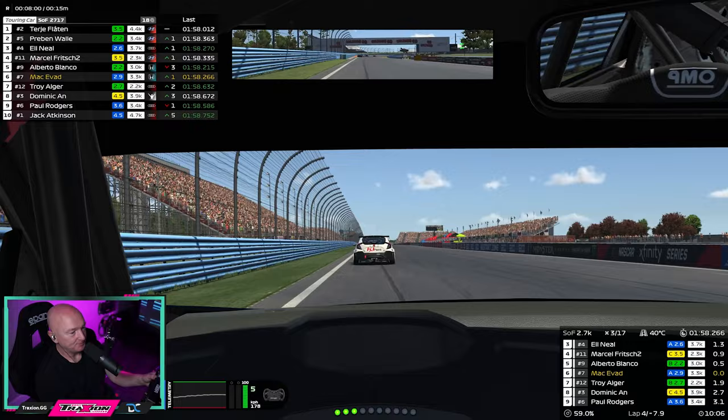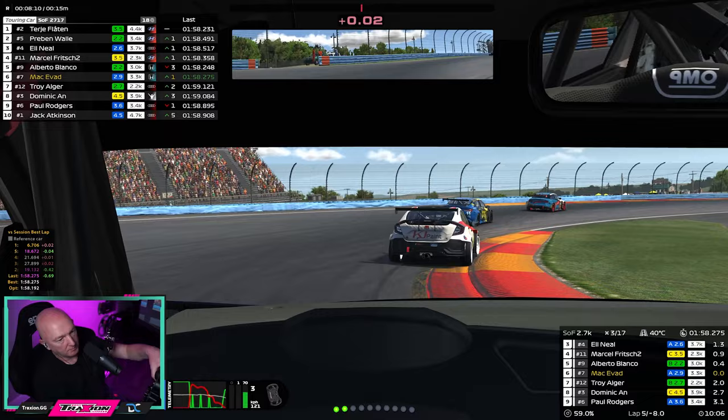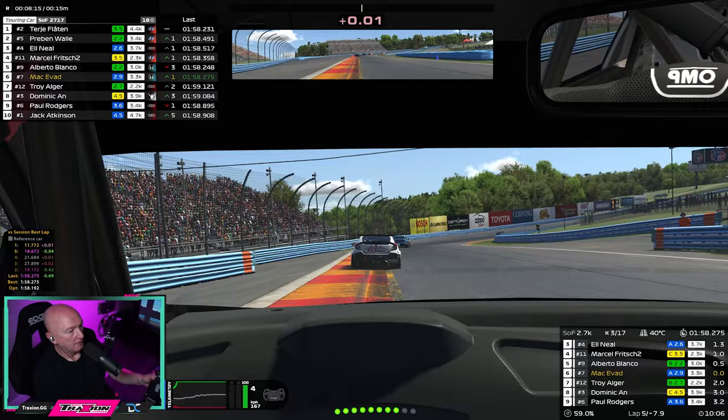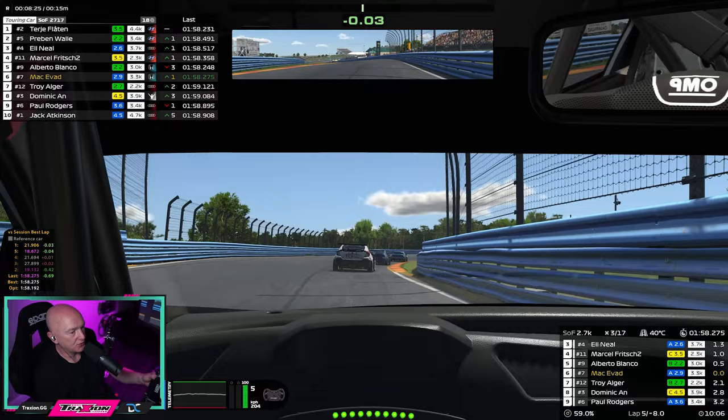Can't get anywhere. Just can't get anywhere. The Deltron, so you guys can see. You're matching race pace. That was a 158.28. Everybody's just so evenly matched, I think. The draft isn't that strong here either. Not as strong as I thought it would be.